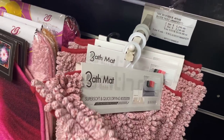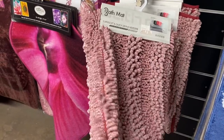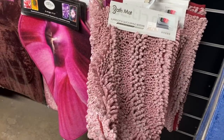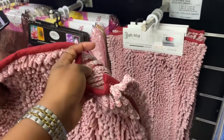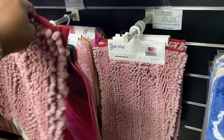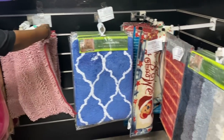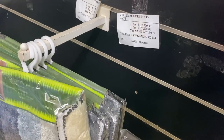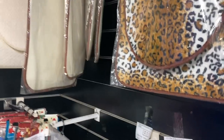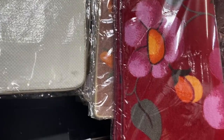They also have these bath mats. I like these bath mats because of the plastic thing that's normally at the back, which sometimes comes off on the floor. I prefer these. Easier to wash too, you can just throw it in. The other ones get crystallized after. I don't buy those anymore. Neither do I. I wish they'd actually stop making them like that.